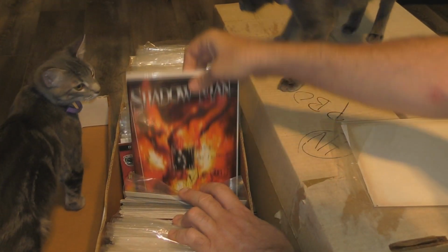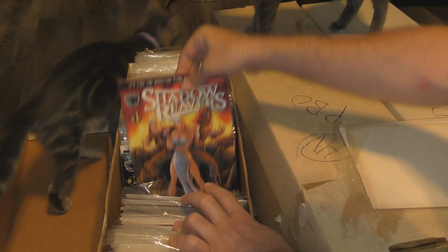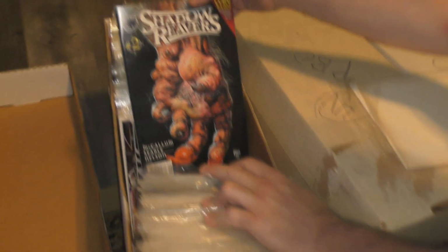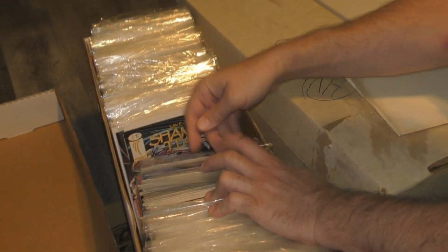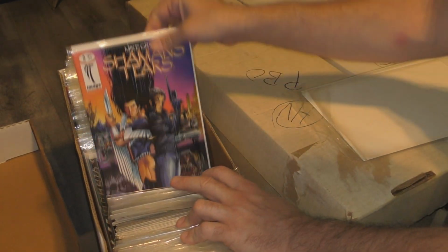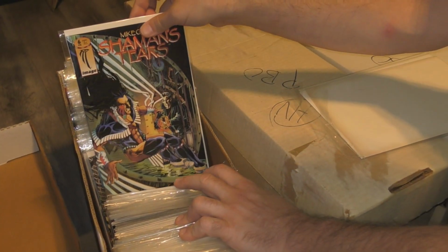But they're real interested in whatever I'm doing here. They're always interested. If you're doing something and you're busy and you don't want them in your way, then it's like, oh, it's my opportunity. Those are dirty hands. Shaman's Tears. That's what cats do. Get in the way.